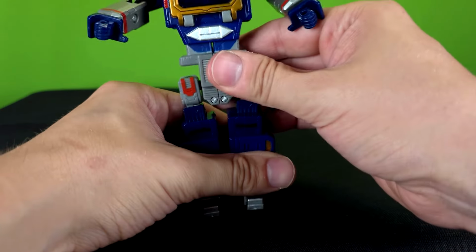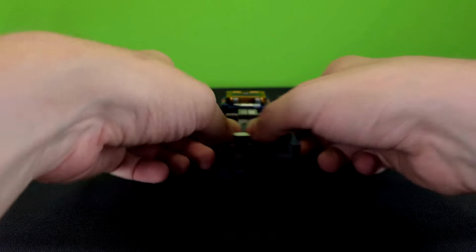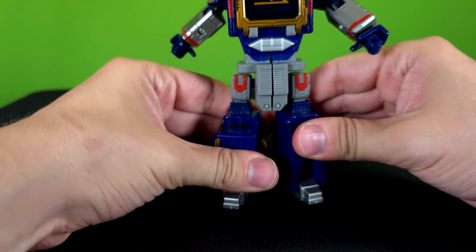And like I said, this was one of the first new Soundwave designs of him being a radio since the 80s. But it wasn't the only one that was out at the time.